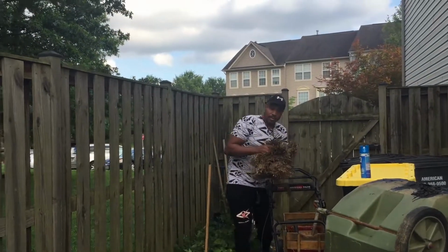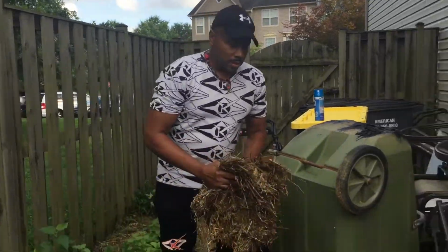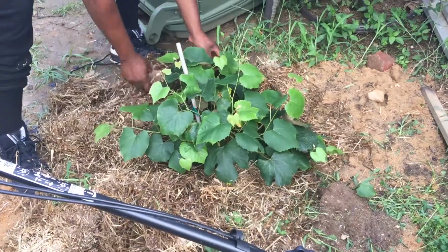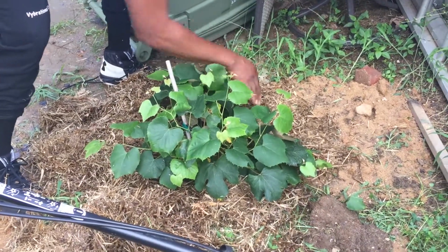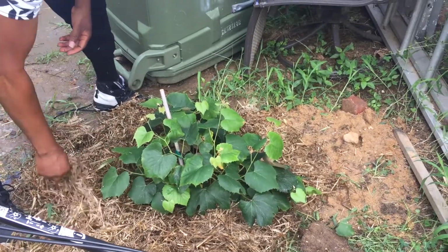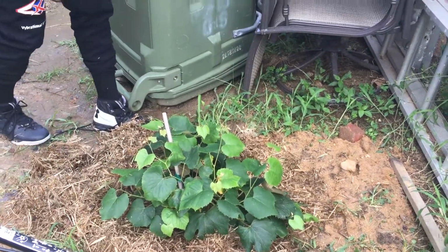Hay, just to put around this plant. And I did get a compost bin. So we're gonna get rid of this trash can.